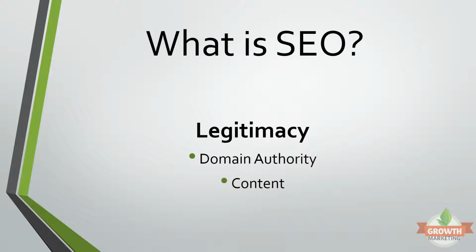Another piece to this is having unique content. So you don't want to have multiple pages with exactly the same content on it, and you don't want to be copying content from other websites and putting it on your site. These are all flags that your site is not legitimate, so it's very important that you have unique content that's high quality and having a decent amount of it.